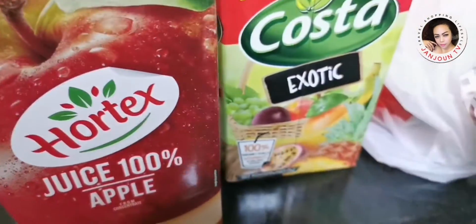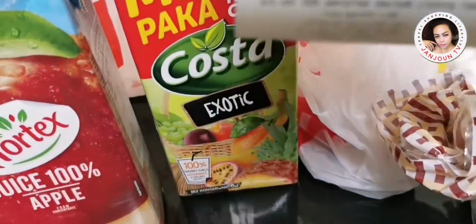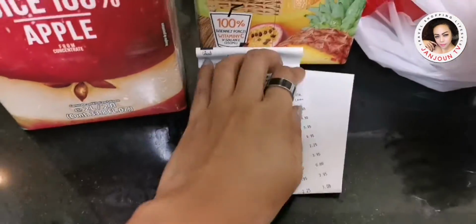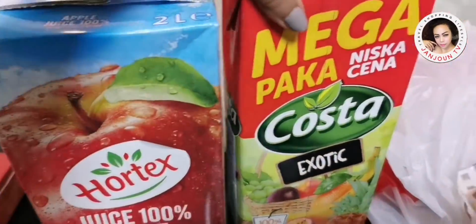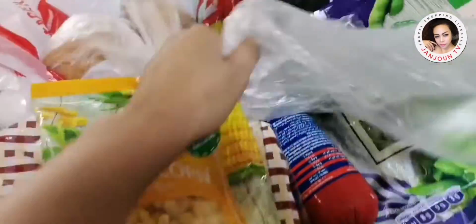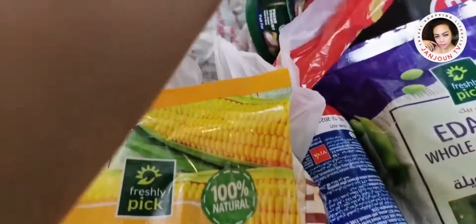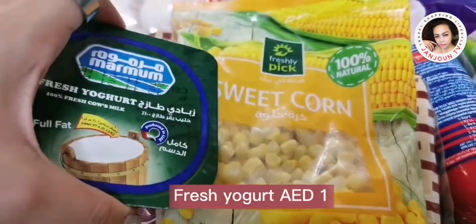So, yan guys. Ang total lahat ng napamili natin ngayong araw na ito is 50 dirhams. So, ito na ang ating resibo. So, ayan. 50 dirhams ang ating napamili. So, ayan guys. Sana nag-enjoy kayo sa lahat ng ating ginawa for today. Pinakita ko sa inyo ang VIVA New Branch JLT Cluster E. Ayan. Punta na kayo. Ay, meron pa pala. Nakabili pa ako guys ng yogurt para sa salad dressing mamaya.